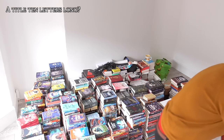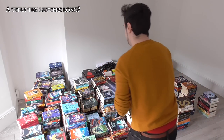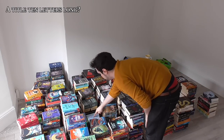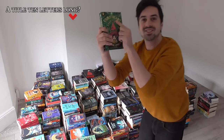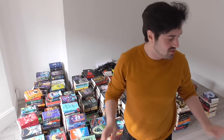Does it have to be 10 exactly? Or can it be 12? Oh wait, does it have to be exact? Oh fuck. Fuck, I'm already out of breath. Frosthart, 1, 2, 3, 4, 5, 6, 7, 8, 9, 10. Frosthart! That's 10. I didn't even realise. Of course, Frosthart. Okay, next.